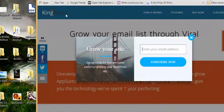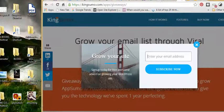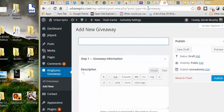I decided to go with King Sumo for a variety of reasons, but one of which is I just liked the look of it. It looked better on my blog. It just was more appealing, easier to set up, so that's why I went with it. I've installed it. It's a plugin, so I installed it in my WordPress here, and it looks like this. And I'm going to add a new giveaway, which is Young Adult Readers. I think I have to put the title here, so I'll say win 10 signed books.